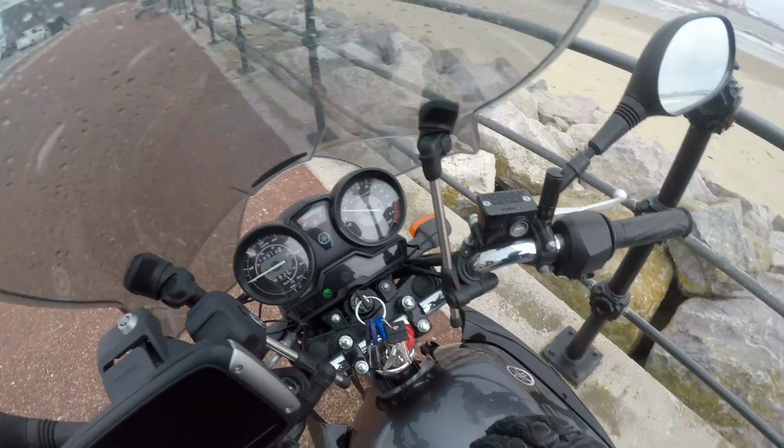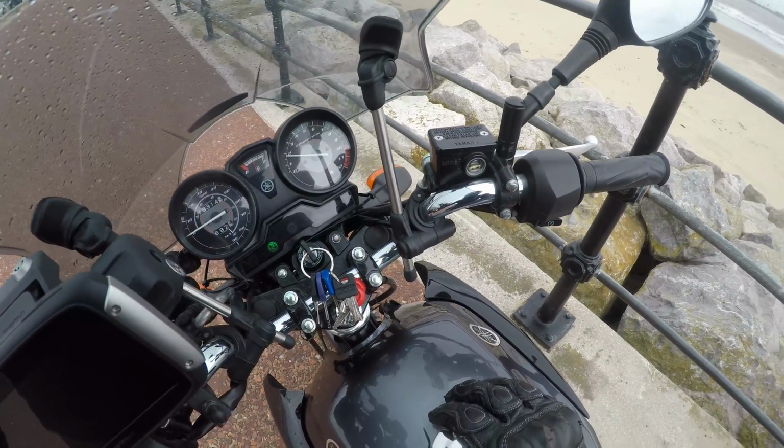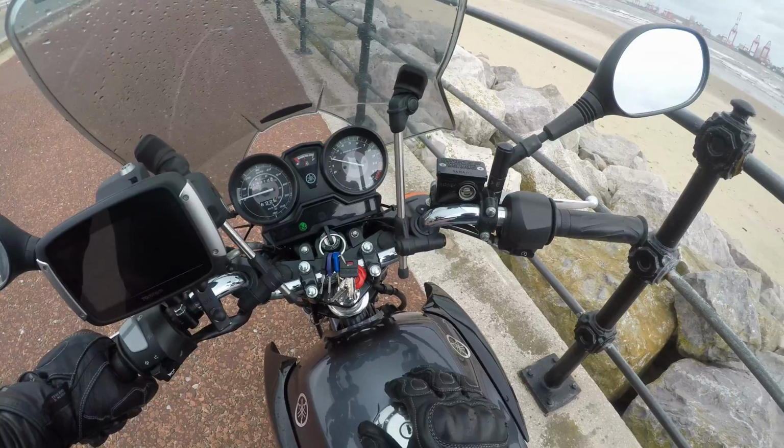It's on the side here. It's a little twisty bit. If you want to reset it, you need to twist that around.